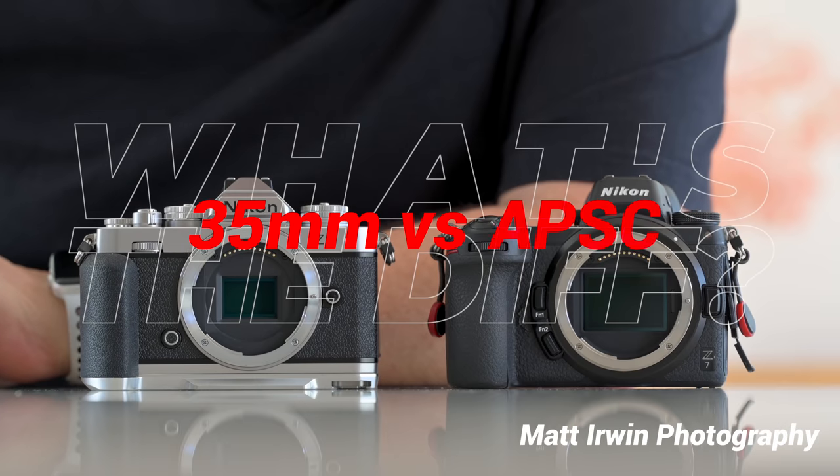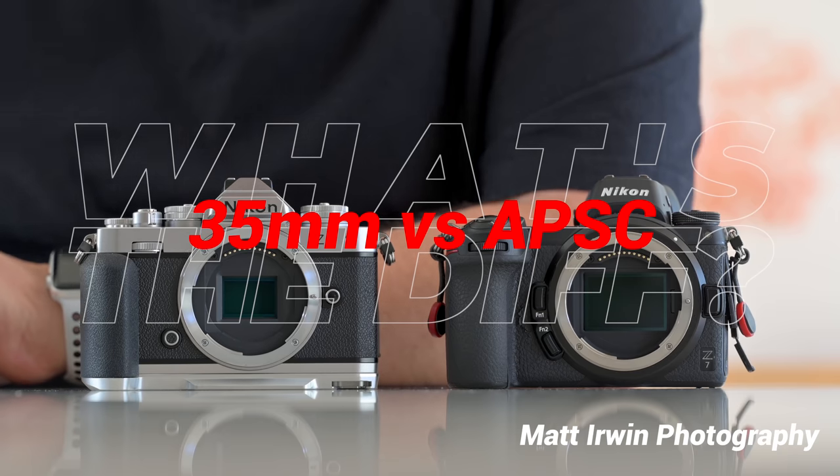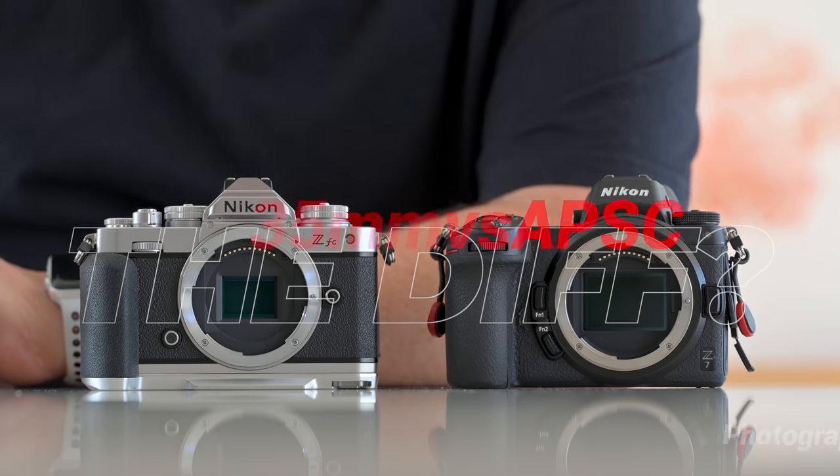And that is, what is the difference between 35mm and APS-C? And this is not a video about which is better and which is bigger and which is smaller. It's actually a video about how does it affect focal lengths? What does it mean to focal lengths?